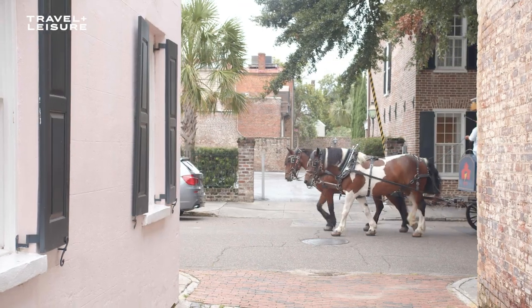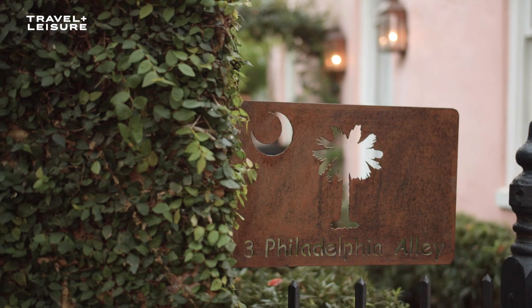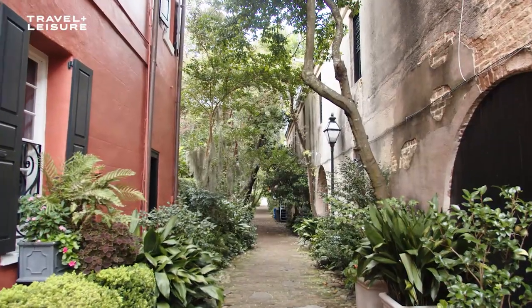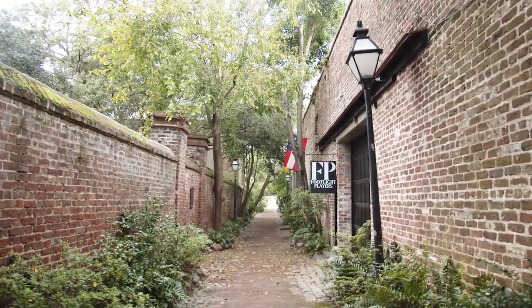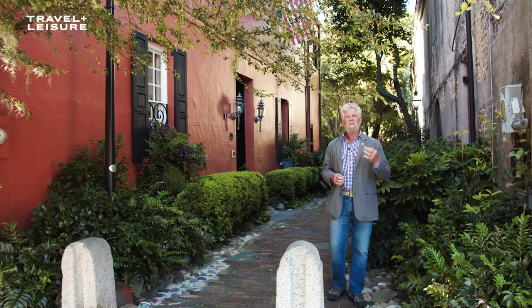We're here at a location known as Philadelphia Alley, and Philadelphia Alley, I think, is probably the most picturesque of all the alleyways that we offer here in historic Charleston, South Carolina. Another name that Philadelphia Alley is known as, it went by the name of Dueler's Alley, and this is where two men would settle their differences by marching off 10 paces, turning, counting to three, and firing dueling pistols at each other in order to settle their differences.